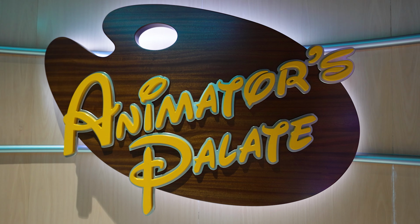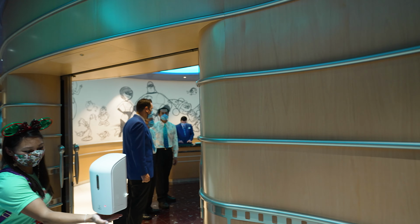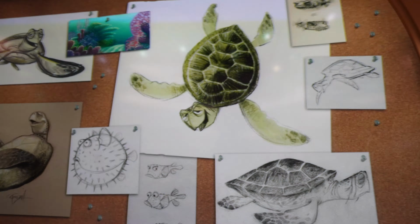It's time for our dinner, so we are here at Animator's Palate for the full rotational dinner, so really looking forward to this one.